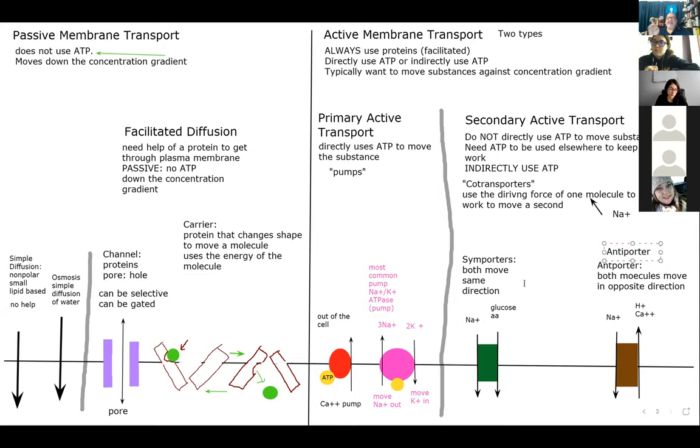But let's see how. Often when I do this, I like to use completely unrealistic numbers. If we use simple numbers, it makes simple sense. Let's say for argument's sake, I have 10 sodium outside of the cell. Now, obviously, we have millions of sodiums outside of the cell, but we're going to keep this simple. 10 sodiums outside of the cell, and 4 sodiums inside of the cell. So, of course, which way does sodium want to go based on this?